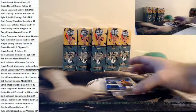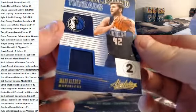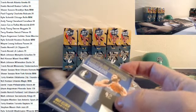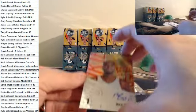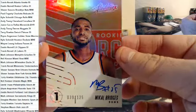First things first. Maxi Kleber, number 2/149. Automatically see a Dallas white guy and you automatically think it's Dirk. Maxi Kleber, number 2/149 for the Dallas Mavericks. Damian Lillard, number 2/15, auto. Number 125, Mikal Bridges for the Suns. Mikal Bridges for the Suns.